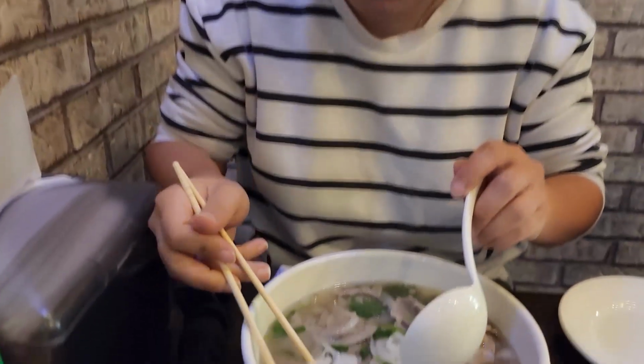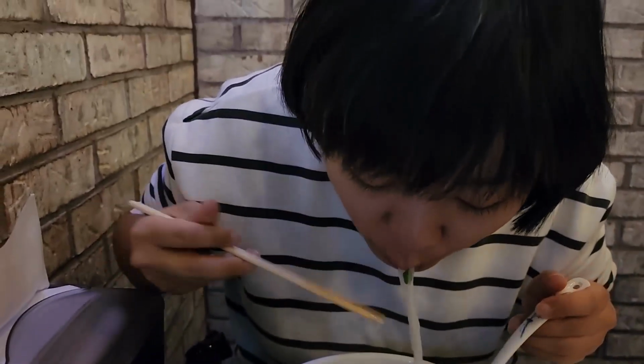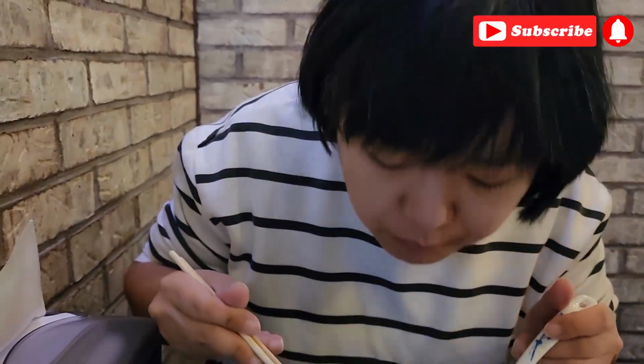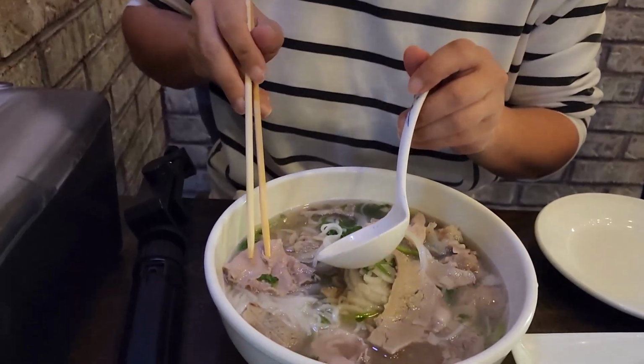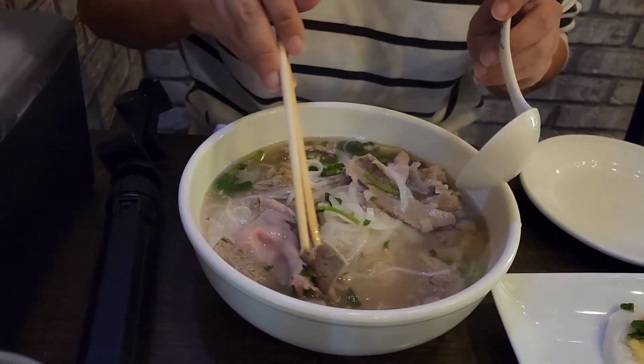Oh, it's very savory. It's very tasty soup too. It's very Vietnamese broth. And there's a lot of noodles too. It's very flavorful. And the beef is so good, but today I'm not eating this, I'm just showing you how it looks. Today I ordered the one without soup. So they have Coke and Coke.